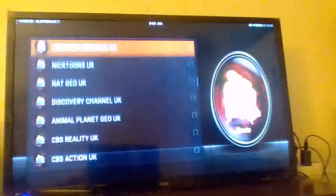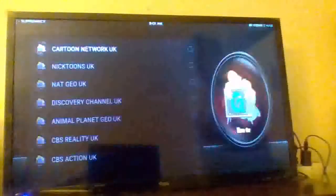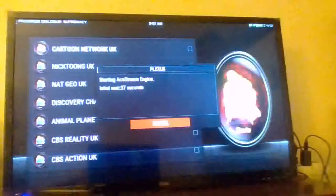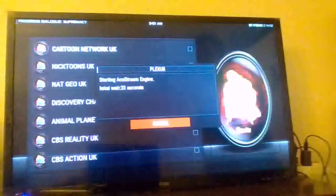What do you think is on the Cartoon Network UK? Let's see if this feed works. So it's going through Plexus to use the A-Stream engine to search for a feed.